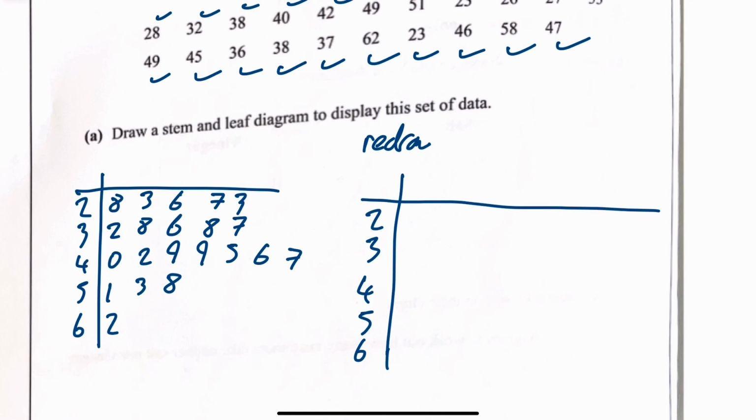So the first one, we had 8, 3, 6, 7, 3. So put them in order.